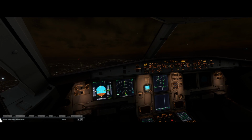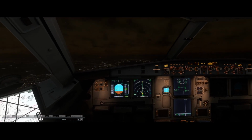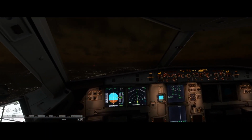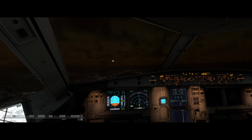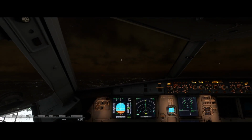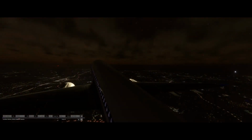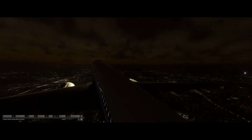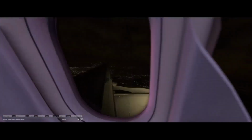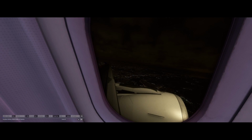Since the update of the Fenix, man, this plane has been phenomenal. Although my landings do still need a lot of practice. That whole issue with the nose drop and just the way it was landing, I guess they improved the flight model to smooth that out, you know what I'm saying? I mean, listen, I love fly-by-wire and Fenix equally. They both have their pros and cons, but the Fenix is a phenomenal plane. Love it.